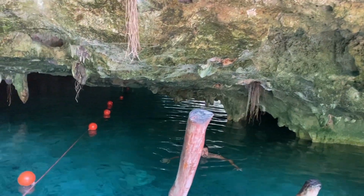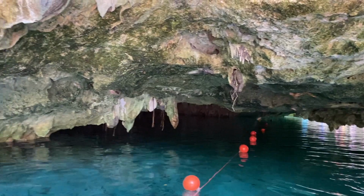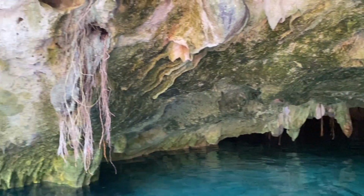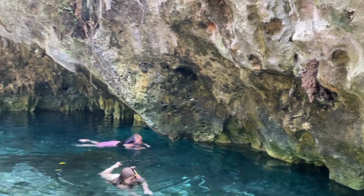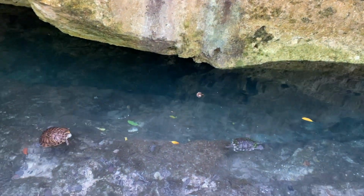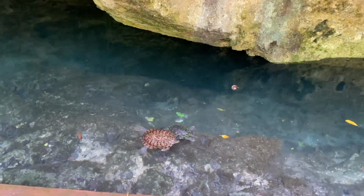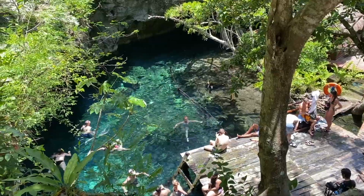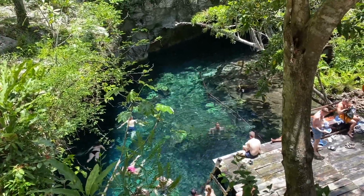If you can see, it has caves where you can hold the rope and swim inside the cave. There are a lot of bats, but during the day obviously you won't see them. There are lots and lots of turtles in this cenote, and you swim with them. You can't touch them, but you see beautiful turtles, and you can swim with them. So again, a beautiful experience. Definitely visit a cenote.